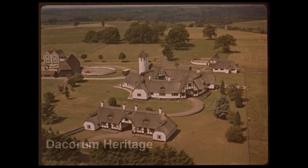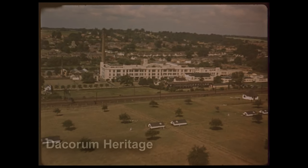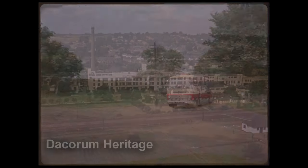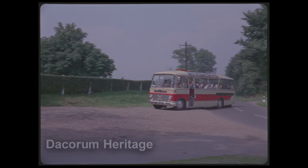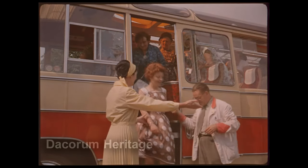Here at King's Langley, the Ovaltine farms and factory work side by side to produce and process the health-giving ingredients contained in Ovaltine. Thousands of people visit them every year. Today, a party of visitors, typical of the many who come.